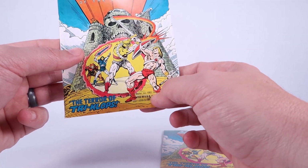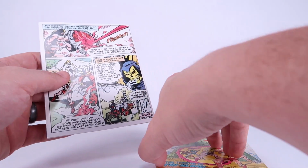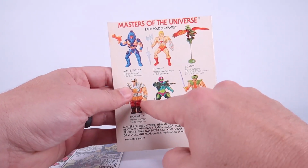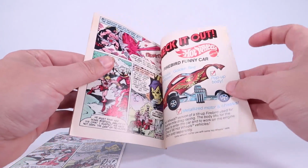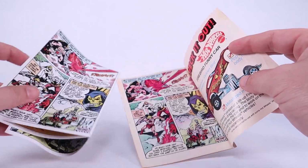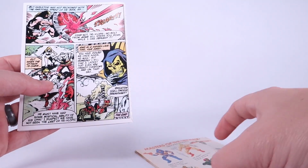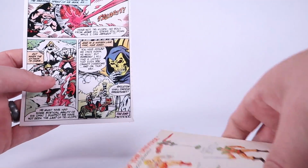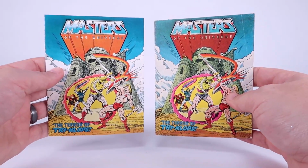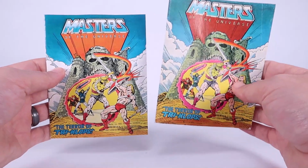It even still has the original 1982 copyright information on there, but I will show you this. The back of the original one has this back page with a cross sell, and even has an advertisement for Hot Wheels on the inside, and the new print is lacking that page entirely. So it is easy to tell, as long as you know what you're looking for, that this is a reprint, and it gives you a chance to check out that original story if you don't have access to a vintage mini comic.